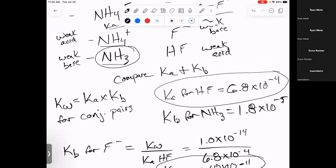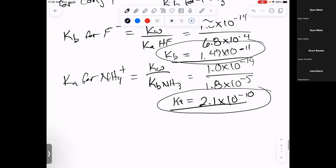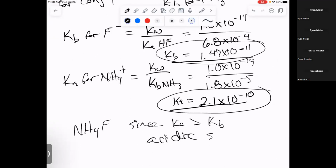So since Ka is bigger for our initial compound, this NH4F, since Ka is bigger than Kb, it's acidic. That's about as hard as any of these problems would ever be. They can't get any harder than that for these salts.